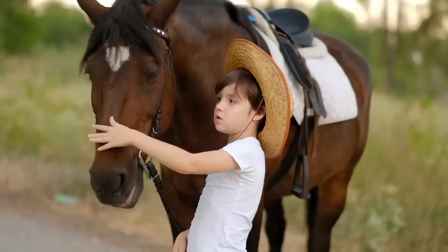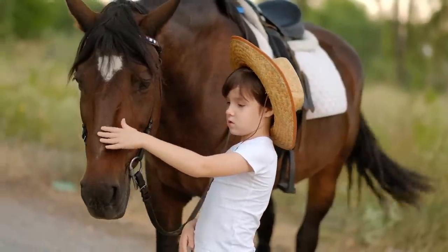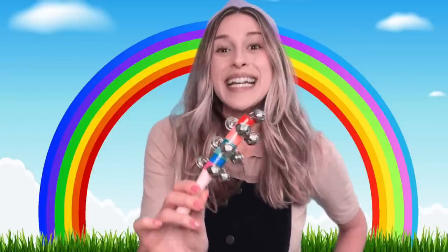Do you know what sound the horse makes? It says, neigh, neigh. Can you practice that? Neigh. What instrument is this? Sleigh bells. When I play my instrument, you clap your hands or play your instrument.